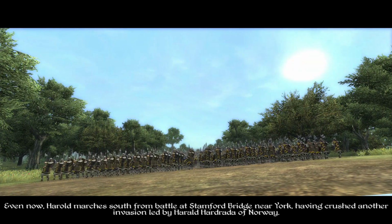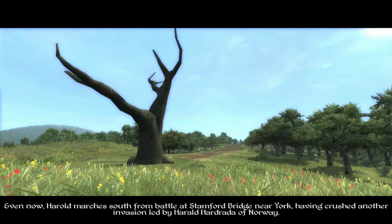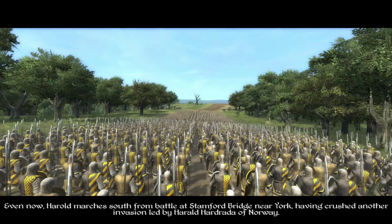Even now, Harold marches south from battle at Stamford Bridge near York, having crushed another invasion led by Harald Hardrada of Norway.